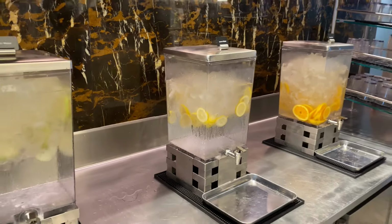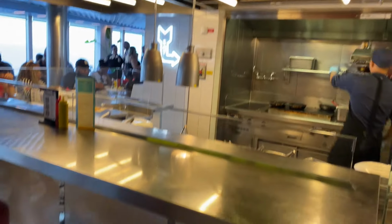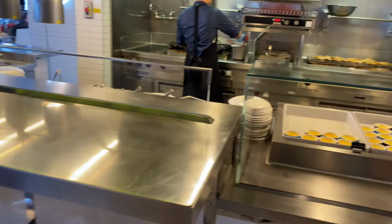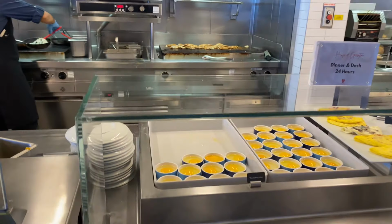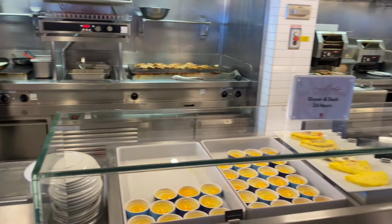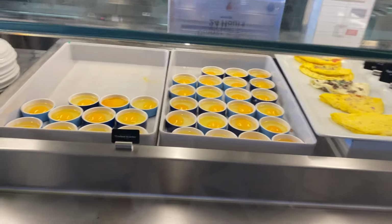Flavored water option here. And then we got Diner Dash here, which is like a diner. And it is open 24 hours a day. And they do omelets and other items all day long. But today, oh, that's ready to go for the omelets.